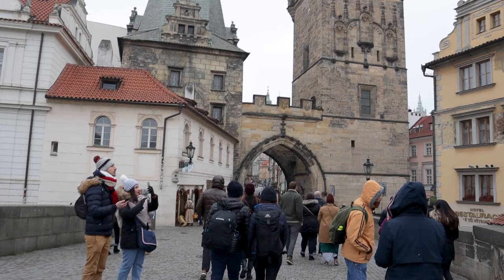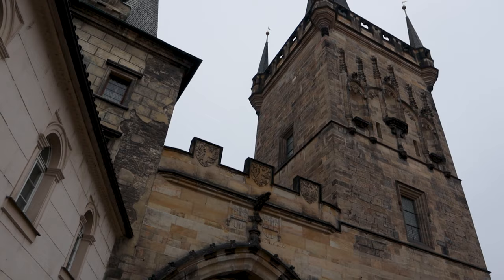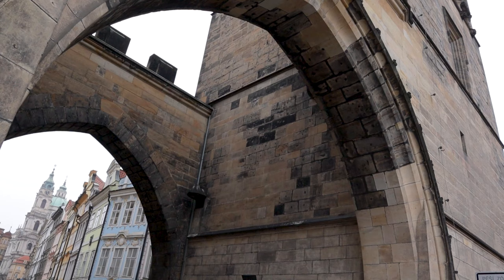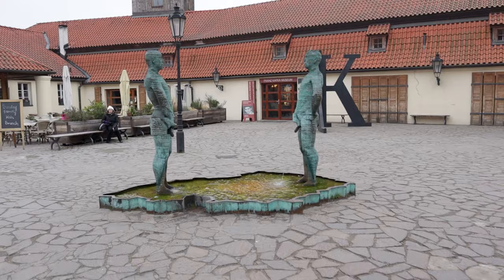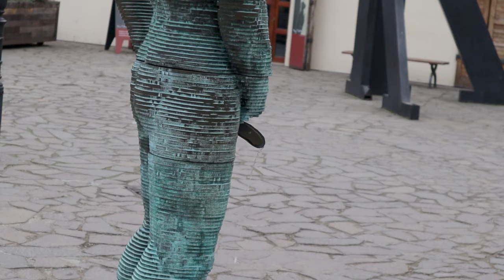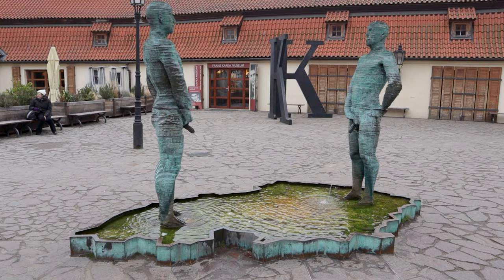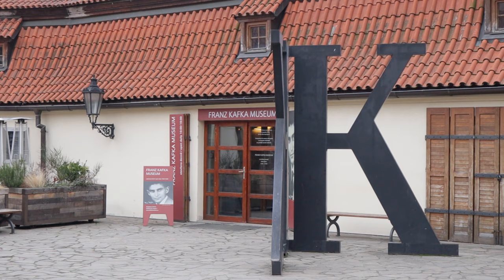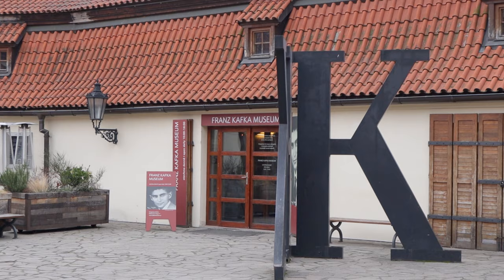Once you've crossed over Charles Bridge, you'll probably be heading towards the Prague Castle area. Don't miss out on a short detour to two sites worth seeing. The Piss sculpture is right next to the Franz Kafka Museum, and is an interesting installation by the provocative artist David Cerny.